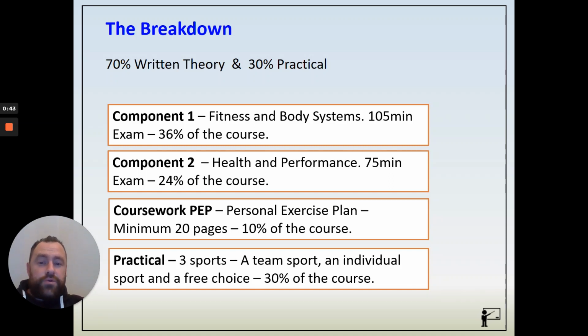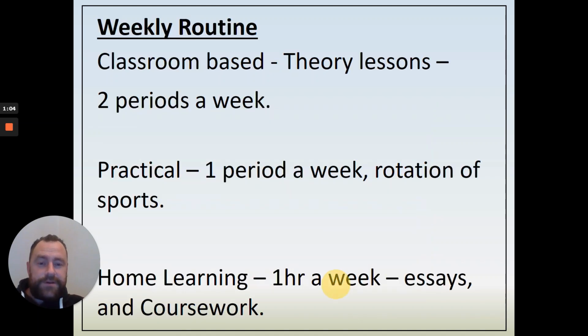And the coursework, which is a written, personalised exercise plan. It's a minimum of 20 A4 pages and is 10% of your final grade. The practical, you'll take up 3 sports, team sports and individual sports, and a free choice, all combined come to 30%. A weekly routine, an example of, would be 2 periods a week of classroom-based theory lessons.